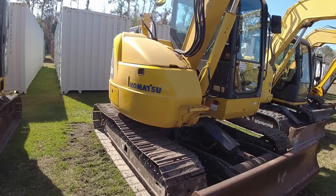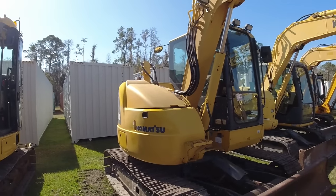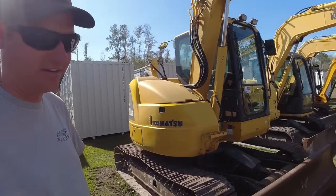Once they're packed full of dirt, if you do have to go across the asphalt or something, it really doesn't mess up. As long as it's not 100 degrees. I know you're in Florida, so it doesn't ever get 100 degrees. Never.